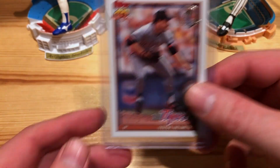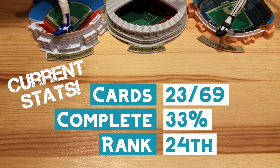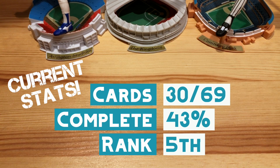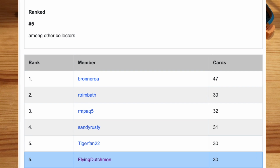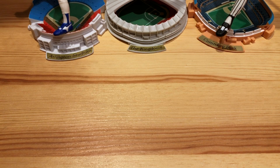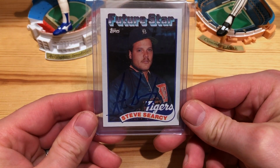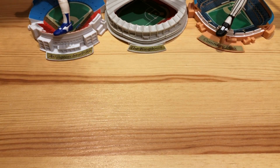So that's another seven more cards to add to the collection. So we were at 23, ranked number 24. Adding those seven cards brings us up to 30, which brings us up to fifth place. So 17 cards behind the leader. So we're going to shoot for those 18 more to become the number one Steve Searcy Super Collector. So you can follow along on the journey, and as I get some more cards in, I'll be doing some more updates to let you know where I'm at.